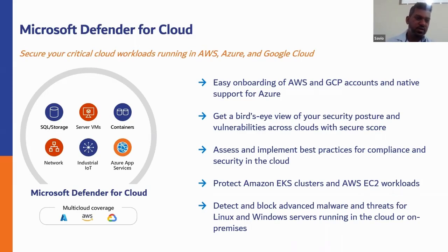So what we see today is Defender, in terms of the new announcements made from Microsoft, is also helping you have a multi-cloud spanning of your security estate for different cloud providers. So it's today helping you also onboard and secure AWS resources, GCP accounts, as you see here. It gives you a bird's-eye view of your entire security posture and also helps you look at those recommendations on how do you improve on the overall security posture of your environment.